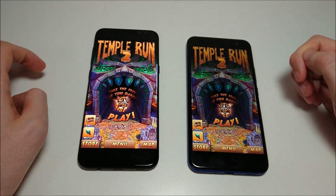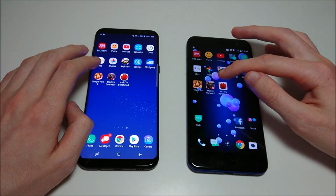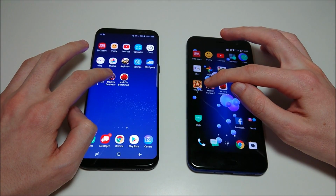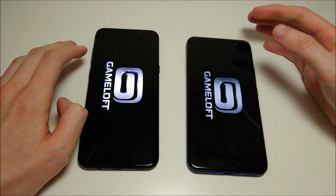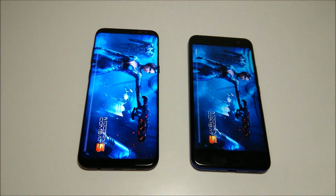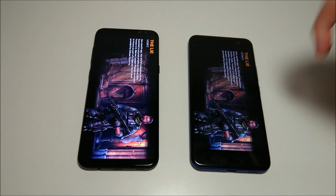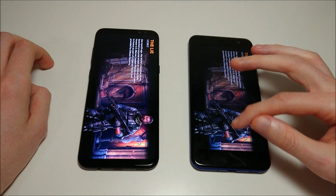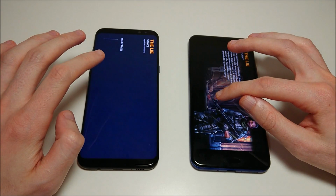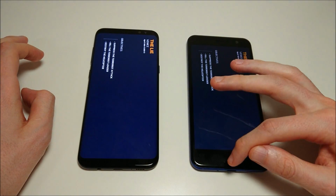Alright, guys, so very good test so far. But still have a lot more to go. Modern Combat 5 next. Alright, so we have HTC here. And I'm just going to press right here on both of them for the multitasking aspect. So I'll show you guys in a few minutes.